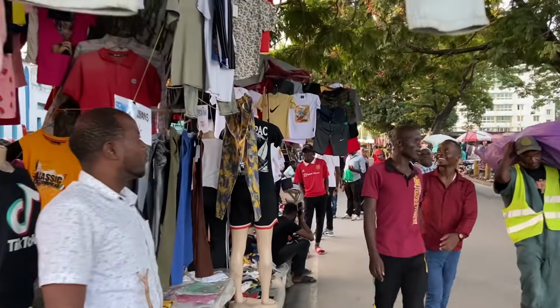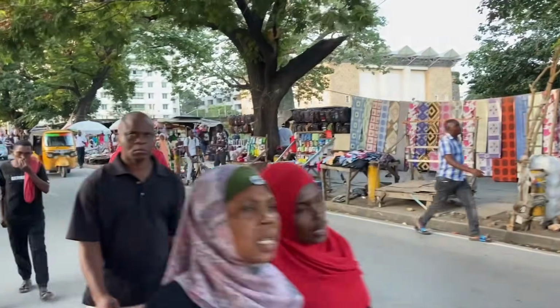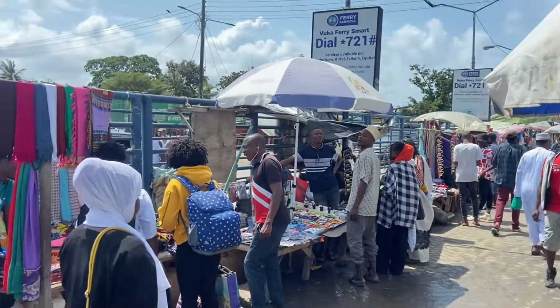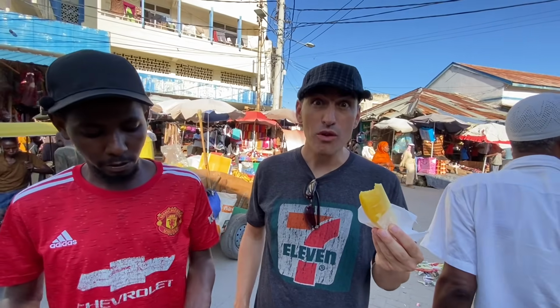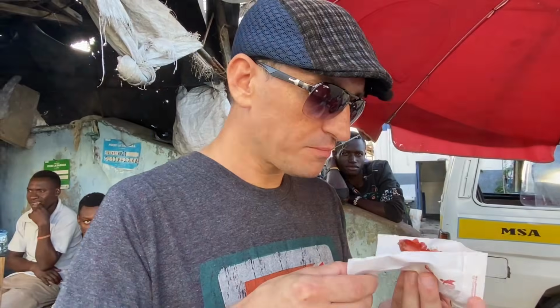The population of Mombasa is about 1.4 million. This includes the historical center, as well as the ghetto-like Likoni and the residential modern Nyali. And if you get hungry, don't worry, there is plenty of street food. Let's get a smoky.